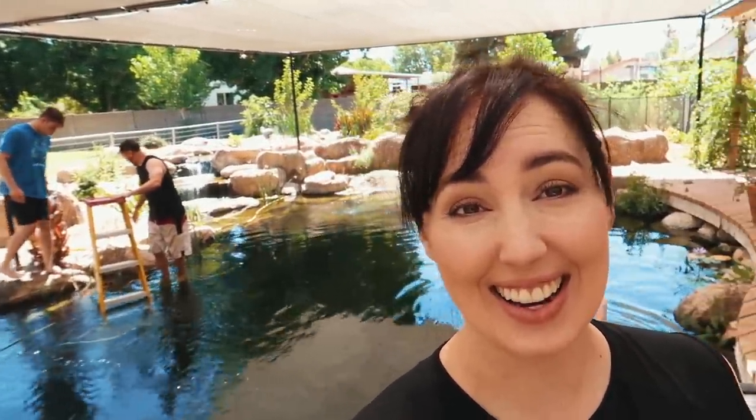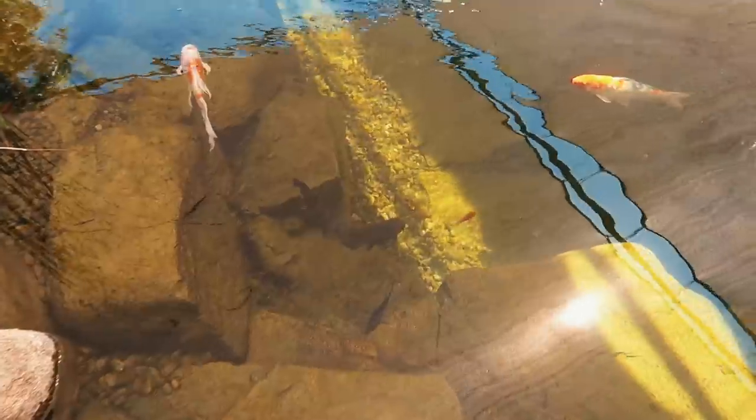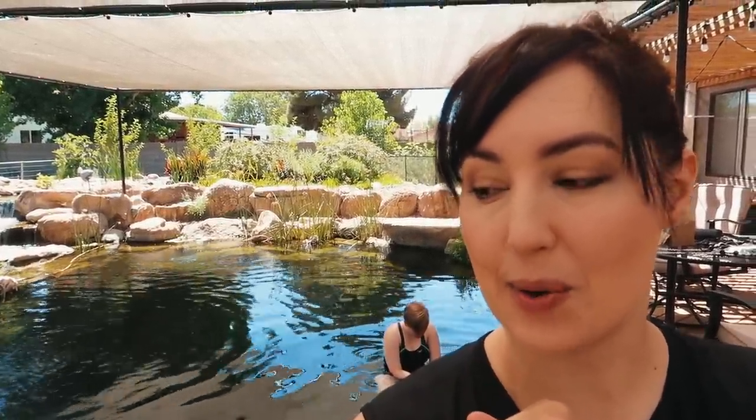Well, I think that was a pretty successful first time swimming, except Ethan's not gonna get in, so we're gonna have to convince him. And I think a few of the catfish are ready to be caught. So maybe in a future video this summer we can catch some catfish and have a catfish dinner with it.